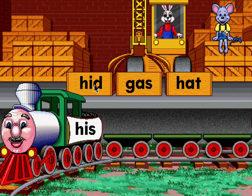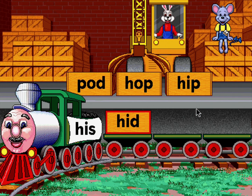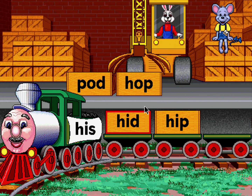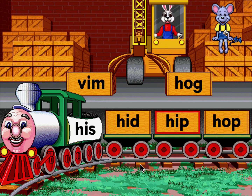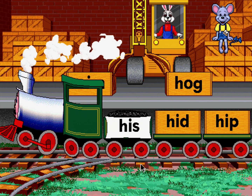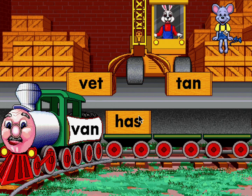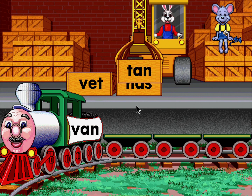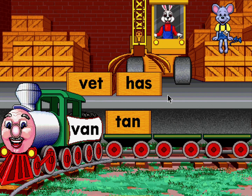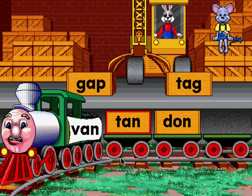All aboard! His. Hid. Good job! That word goes on the train. Hip. Mm-hmm. You got it. Hop. Great job! I'm leaving with all my cars. All aboard! Van. Has. Doesn't fit. Which word on the loading dock has two of the same letters as the word on the red-framed car? Tan. Good job! That word goes on the train. Don. Doesn't fit.